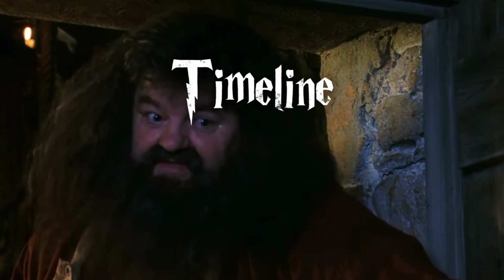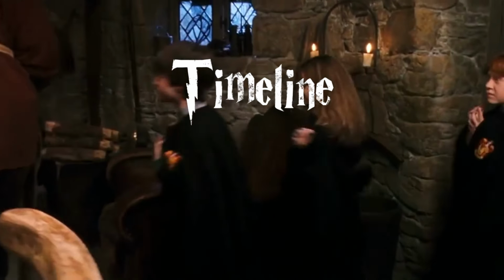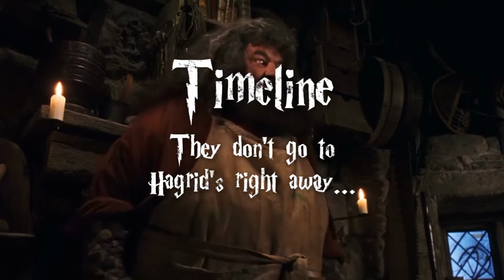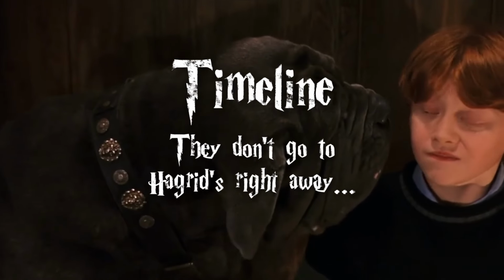Second, we have a couple of key timeline differences that impact the plot significantly. To start, in the movie, they make it seem like right after they find out about Nicholas Flamel, they go straight to Hagrid's. But in the book, they don't search out Hagrid. They continue their studies as exams are approaching, and it's actually Hagrid who bumps into them weeks later.